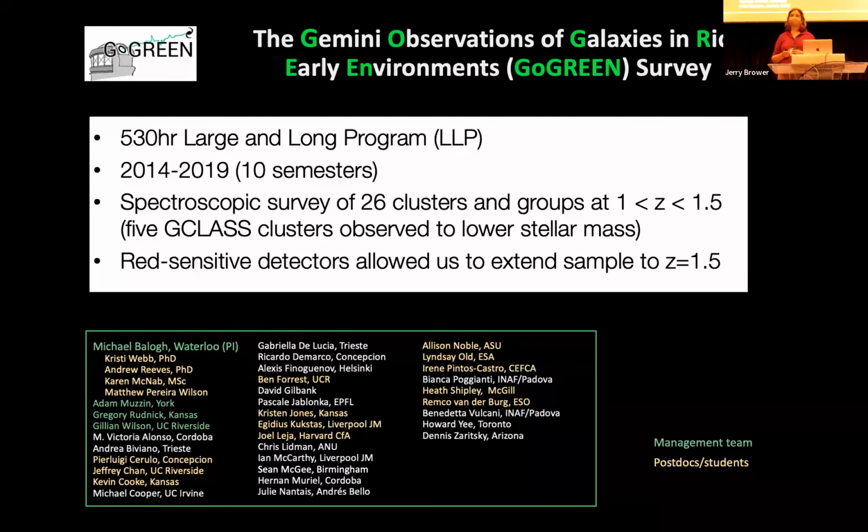And again, going back and targeting those 5 highest redshift GCLASS clusters, but being able to observe their members to lower stellar mass. Again, a large team involved. You can see the names there. Many graduate students and postdocs have contributed to the success of GOGREEN.